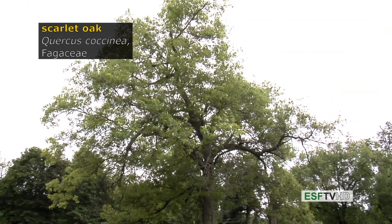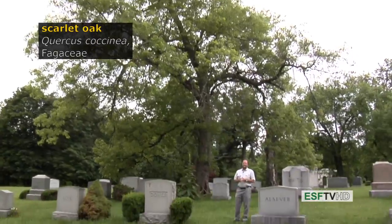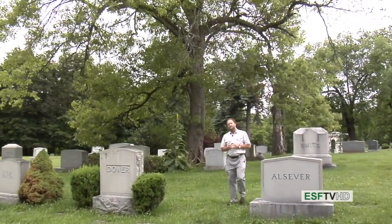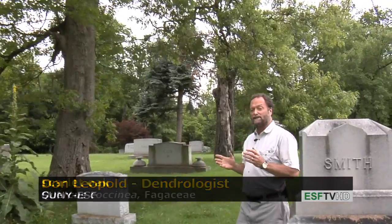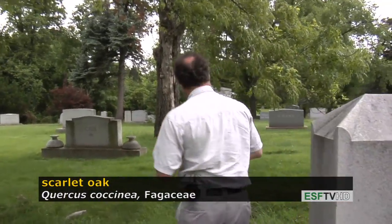The scarlet oak, Quercus coccinea, in the Fagaceae, is a common oak in the eastern United States on very dry sites. It's one of the most drought-tolerant oaks in the eastern United States. It looks a lot like a pin oak, except it doesn't have the deliquescent form that pin oak has. It's more of an open canopy tree, and it's a much more drought-tolerant tree than many oaks in the eastern United States.